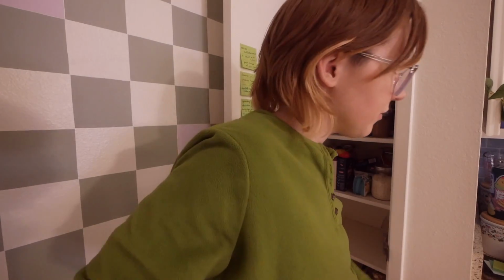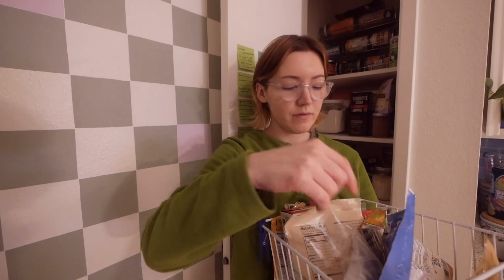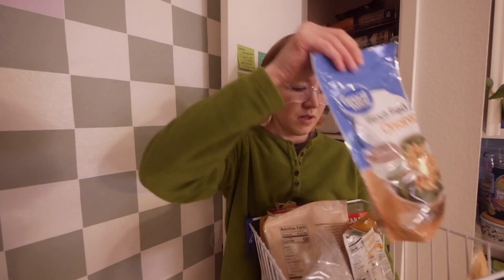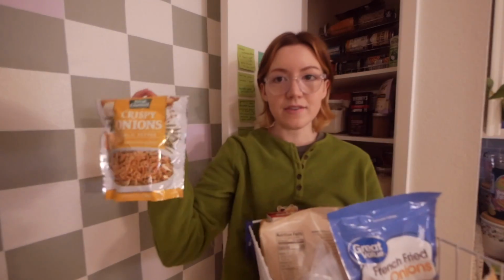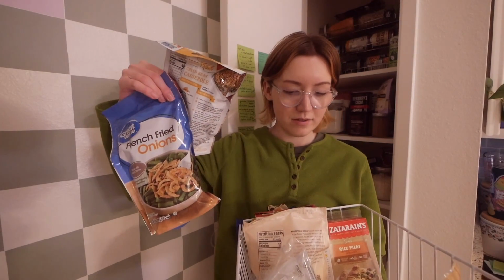Like seriously, I went to the store for Thanksgiving stuff. I thought we needed French fried onions, so I got some. I didn't realize I already had some at home. And I also didn't realize my mom ended up getting some as well. So now I just have two unopened bags.